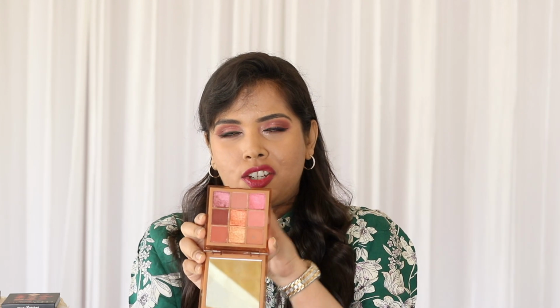I do hear people saying that there should have been a couple more deeper shades in this palette. I don't really think so, because for me, this is about single eyeshadow looks. There are a few all-over base colors in here for me, and then a couple of shimmers and a deeper matte that I need to smoke out my crease. So I'm happy with this one.